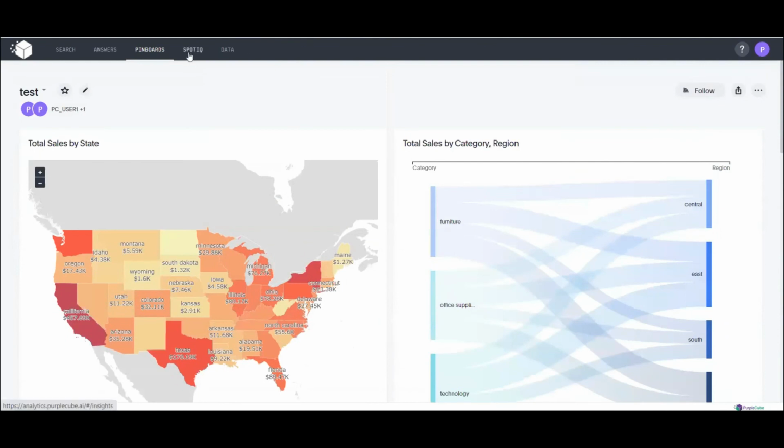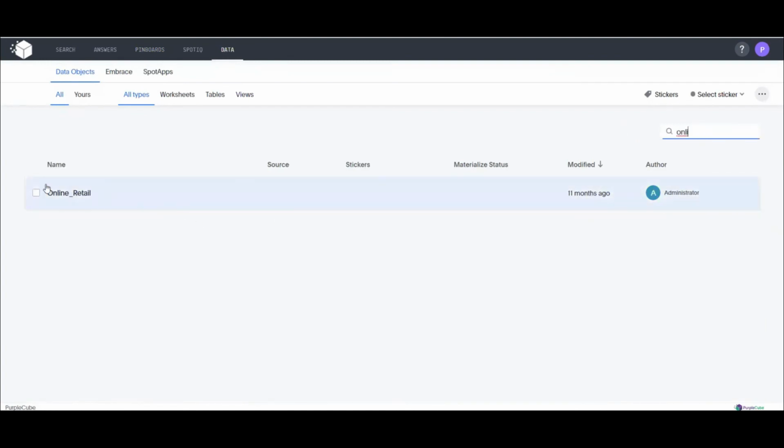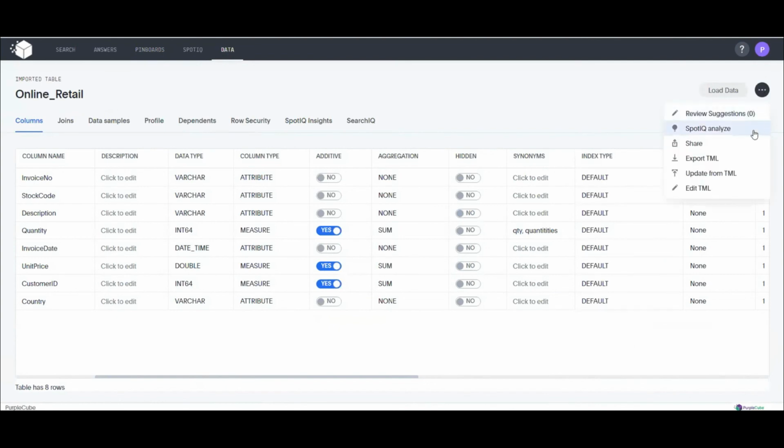Let's say there are users who do not want to do these searches also. Once the data set is onboarded, they want those automated insights or ready insights. How do we do it? We have a feature called Spot IQ, which is an AI enabled feature. So we just have to select the data set in which we are interested in. So I will select a specific data set. So click on it and click on this elliptical icon and say Spot IQ Analyze.